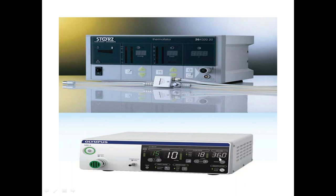36 liters already gone, so it's just 2 minutes, I believe. 18 liters per minute, so in 2 minutes, 36 liters is going to go. 10 is the current pressure. 15 is the one which you've set. That will not exceed beyond 15.